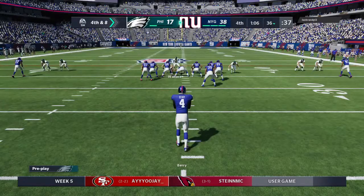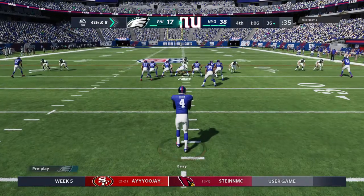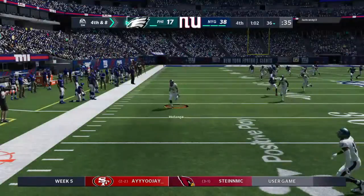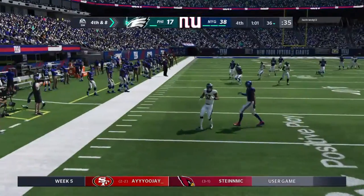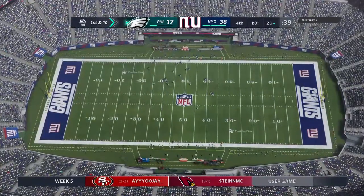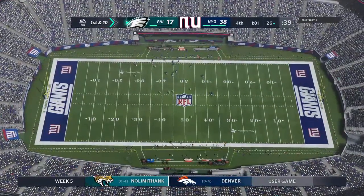in the game. Here's Jordan Berry now as he'll punt it away for the second time. And he'll get off a fairly short kick here as this is toward the sideline. And no return possible here as they angle this one out of bounds. First and 10 at their own 26-yard line.